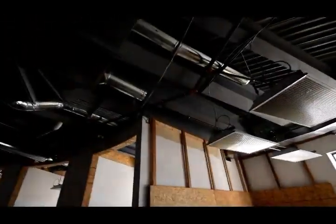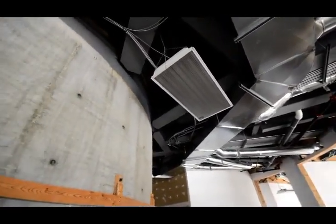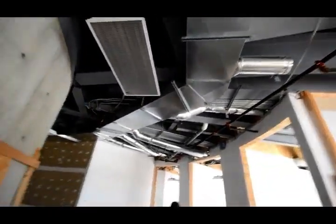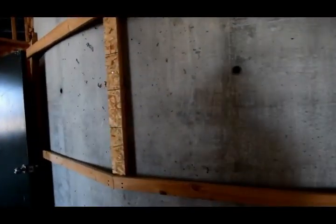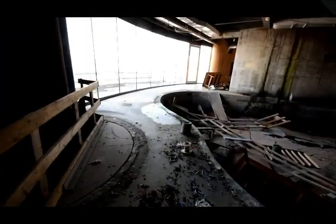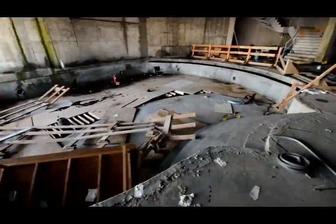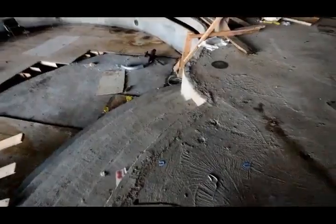If you take a look at the HVAC, all the vents that were run, the amount of cement that would have to be poured. Let's go down to the pool. All right, here we are down in the basement. This is the pool area. The pool has not been finished, obviously. All the cement has been poured.